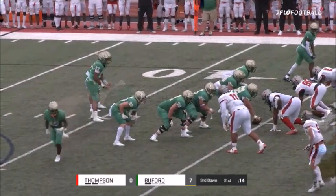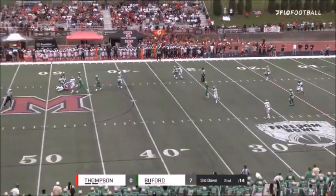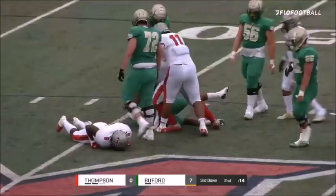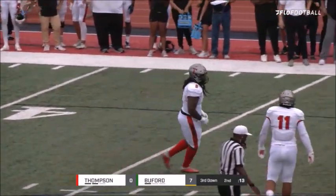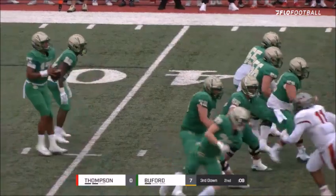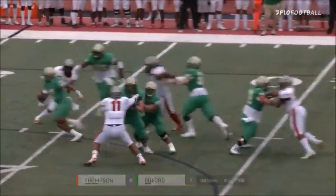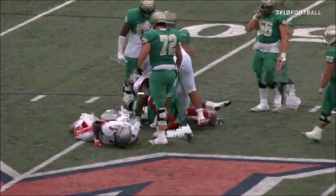Now we got 3rd and short. Anything we want to do on offense is there. White nailing the receivers. There's a sack, the first one for Thompson. And the man who was part of that sack shaken up, as that was Jacob Ivey, number 5, and he took the brunt of that hit. That will end the first half, and hopefully he's able to get back up.